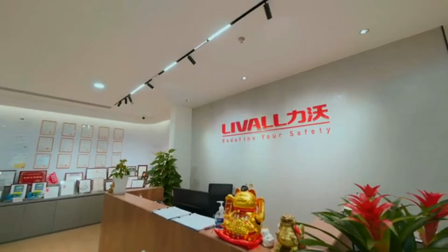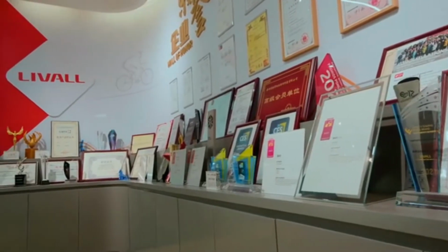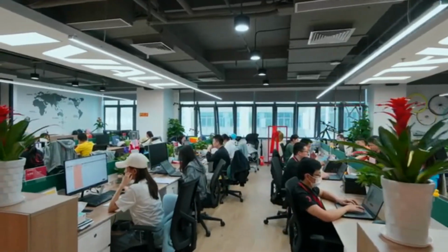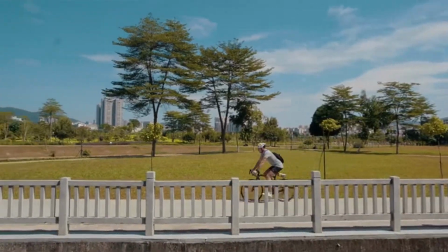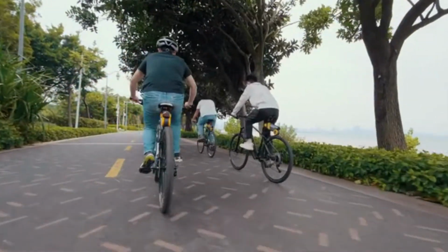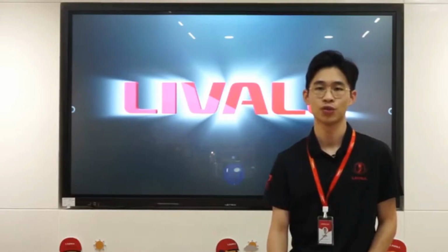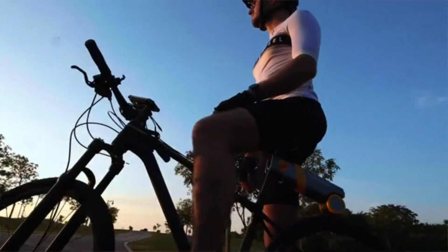At Levo, we are committed to harnessing the power of technology to enable cyclists to enjoy a better and safer cycling experience. We are confident that our products will make cycling safer and more enjoyable. So I invite all of you to join Levo and redefine your safety with Levo. All the best. We hope our products can bring stronger travel assistance to cyclists. Welcome to join us.